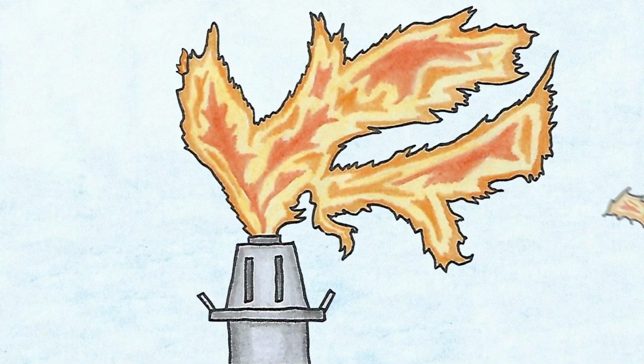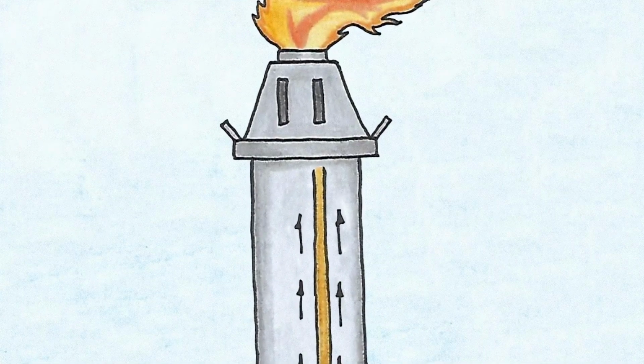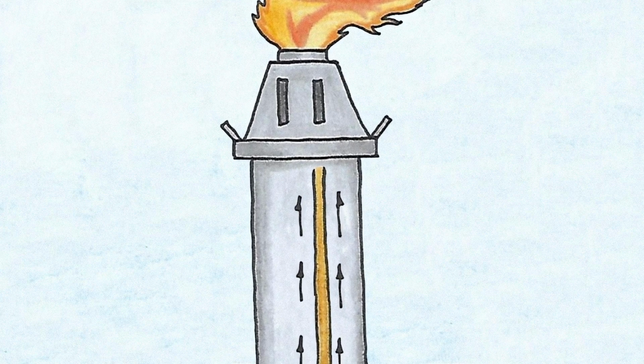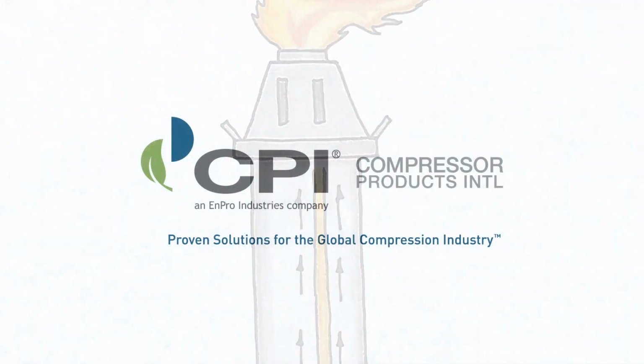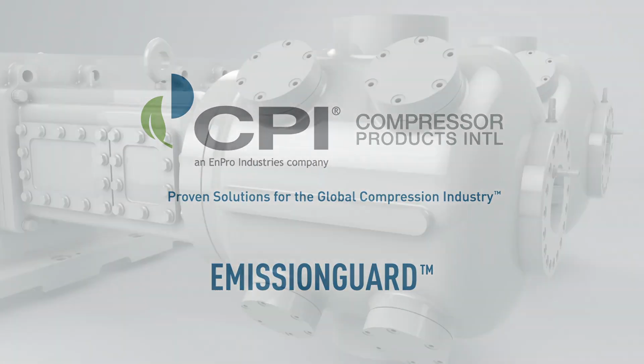Flare stacks are a common indicator of harmful emissions. A closer look at a reciprocating compressor reveals that the leaking gas travels up the vent lines and eventually to the flare stack. That's why CPI created the EMISSIONGUARD family of products.